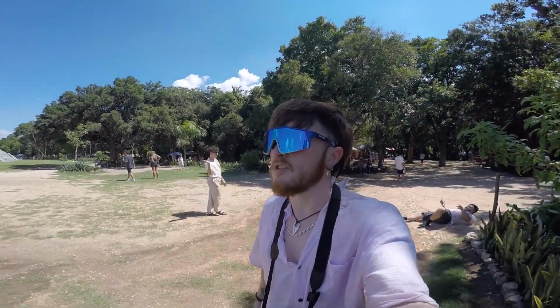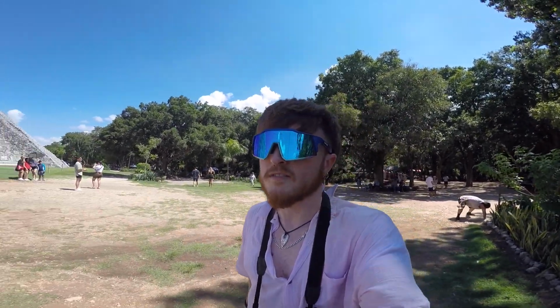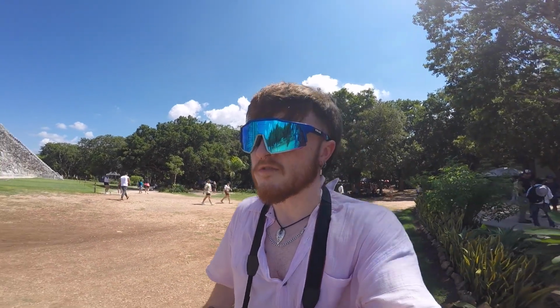We made it to Chichen Itza. And it's quite cool. It's absolutely massive. And you can feel that it's been around for a long, long time. So there's so much history here.